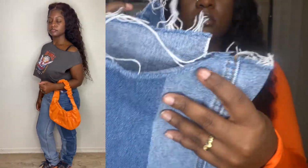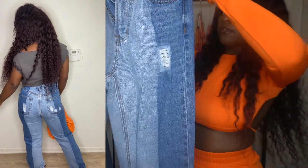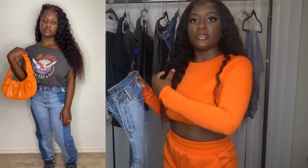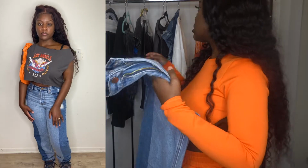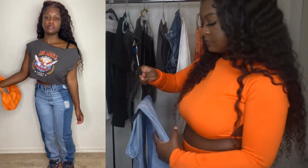So these are what the jeans look like. Have distressing, what's that called? Fringe at the bottom. And very, very cute. I like the way these fit, even though they were a little hard to get up. But once they got up, they were very cute. They don't have no stretch. That's why they are hard to get up. But yeah, they are some cute jeans. I haven't seen the outfit on, but I tried on the jeans already. So yeah, these are the jeans.